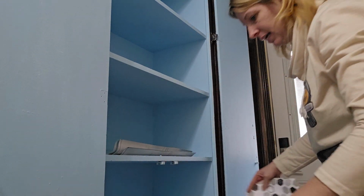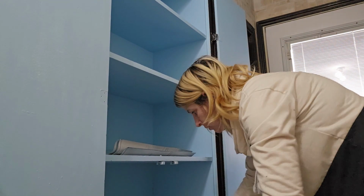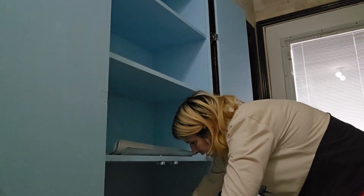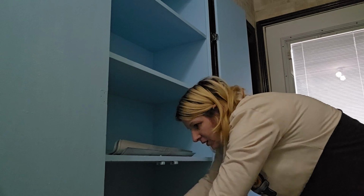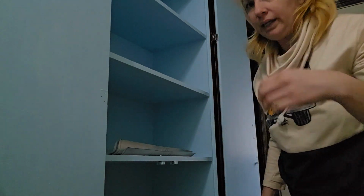And when I lay it down, it pretty much covers the shelf. I've got a little bit that I have to trim. Actually, you're totally not even in the view of the camera. Let me try that again.